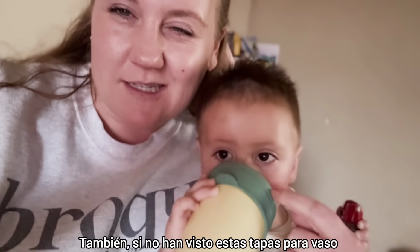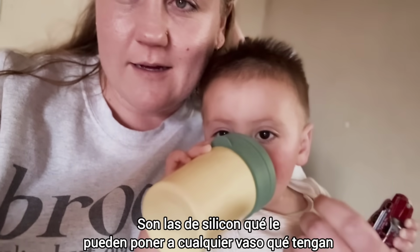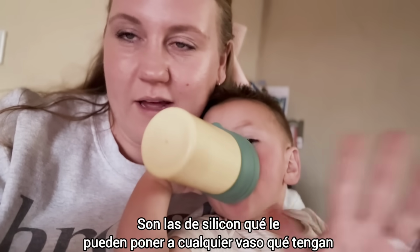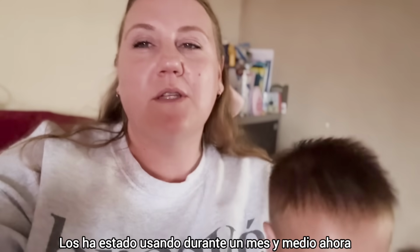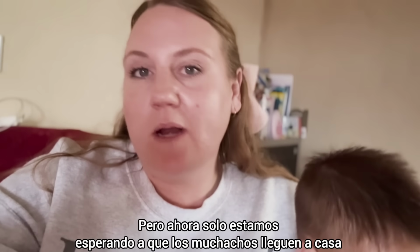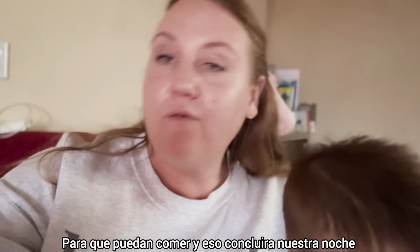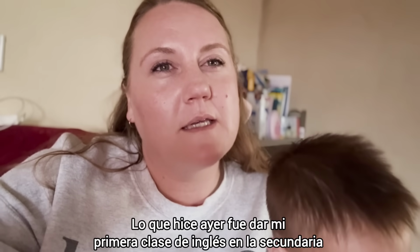Also, if you guys haven't seen these sippy cup tops, they're the silicone ones that you can put over any kind of glass that you have. Fantastic, by the way. He's been using them for about a month and a half now, and he's doing great with them. Anyway, we're just waiting for the guys to come home so that they can have some food, and that'll wrap up our night. I want to give you guys an update.